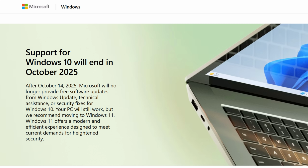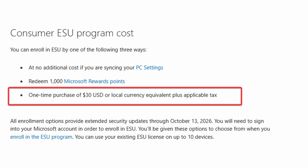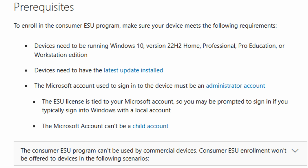As you know by now, as of October the 14th, 2025, Microsoft is dropping support for Windows 10. I did a previous video on the 3 ways that Microsoft released on how to get extended support for 1 year. But it turns out, it doesn't seem like any of that's necessary. According to Microsoft, you could pay $30 and get extended updates for an entire year. You could cash in Microsoft Rewards for extended updates. And also you could jump through a bunch of hoops with logging into a Microsoft account, backing up your data in order to get extended support for an entire year. But it turns out it's not that hard.